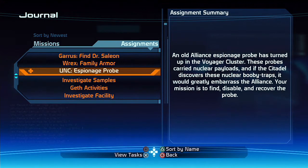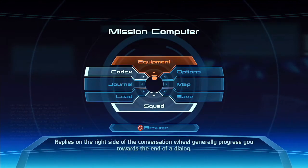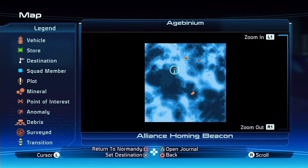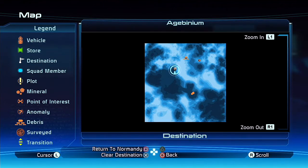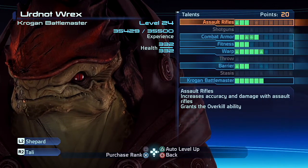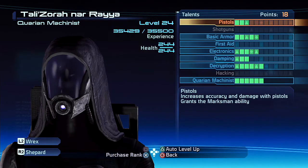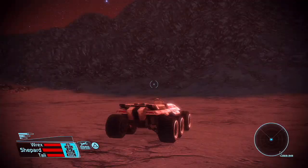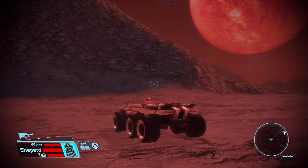So we need to find the probe, which was talked about on Feros when I looked at that one entry that I hadn't looked at previously. That was in the freighter, if I remember correctly. So we'll do that, but first we will level up. Oh, Jesus, these guys have a lot of points to give. Yeah, I'll take care of that off screen. I'll make a save file as well. I'll be right back.